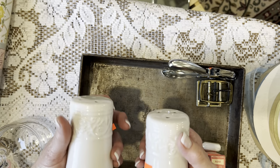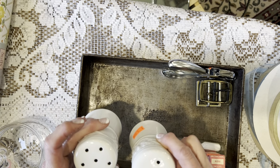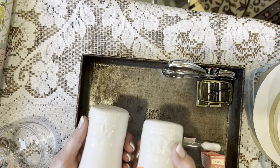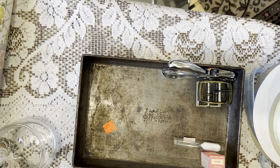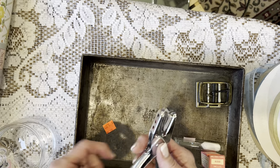$5 a set. I just picked these up because they're nice. Now, those holes are absolutely gigantic, maybe not that practical in the real world. Anyway, I picked these up because most of my dishes, I've moved to just plain old white dishes, because there's a simplicity and a cleanliness and a sort of classic look to white dishes.